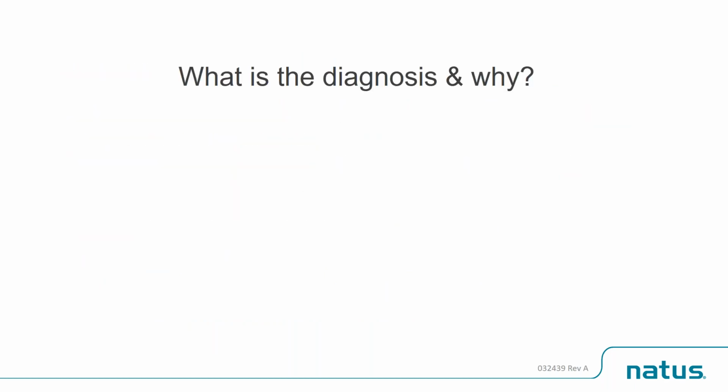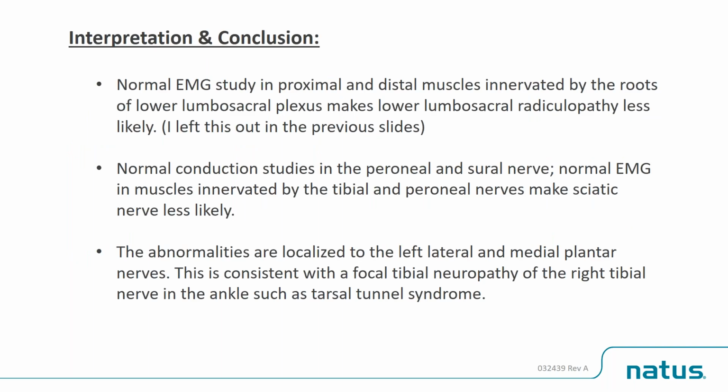So again, what's the diagnosis and why? Well, normal in all except for the localized abnormalities of the left lateral and medial plantar nerves, consistent with focal tibial neuropathy of the right tibial nerve, and that makes no sense to me. Did I read that carefully? Because up here I say localized to the left lateral medial plantar, and down here consistent with focal neuropathy of the right tibial nerve, such as in tarsal tunnel. I should proofread faster, but I sped around a little bit there.